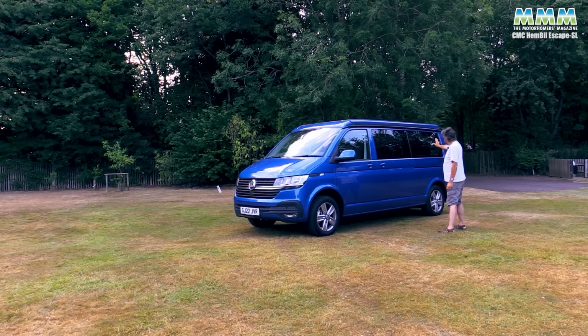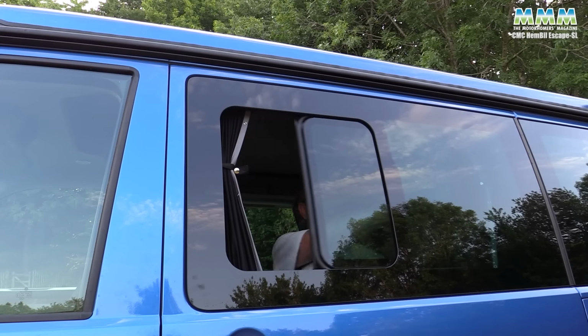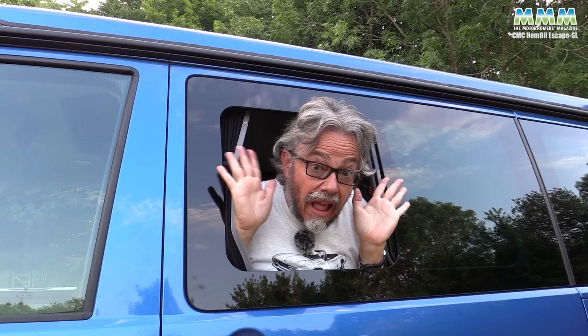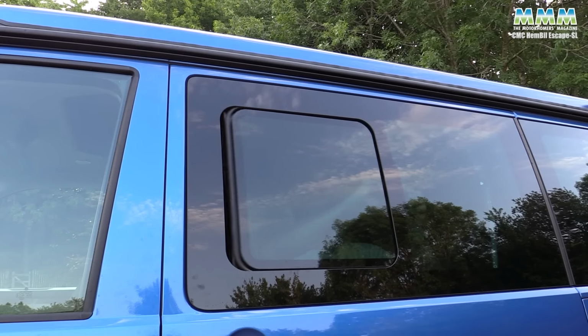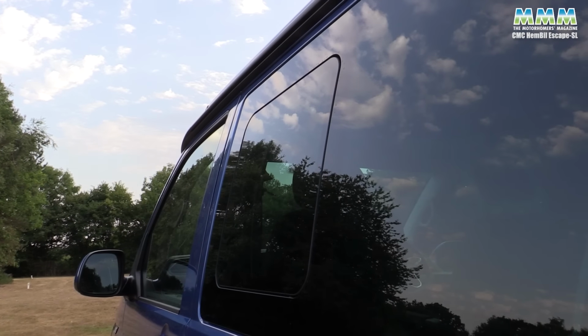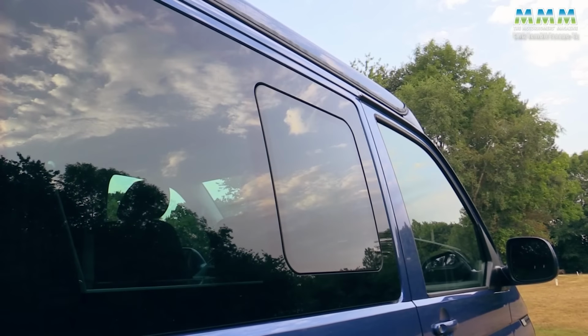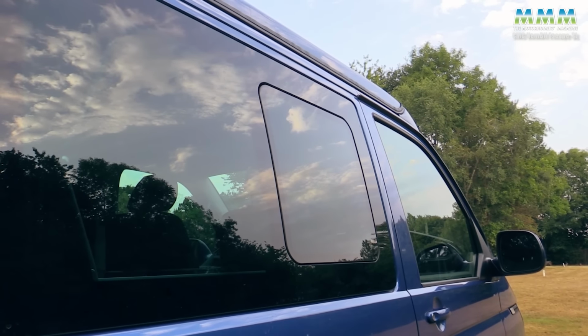You've got this privacy glass down the side, and it's the proper VW windows with the much bigger opening sections, not the little opening sections that are set back and can cause wind noise because they're not flush. These are completely flush. You've got opening section in the sliding door window and in the kitchen window over on the other side.